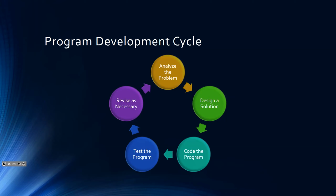So usually at the top, we analyze the problem, figure out what we've got, design a solution, code the program, test the program, and revise it, and then we analyze again. So think about Windows. Windows 8 came out somewhere in this cycle, right? As soon as Windows 8 came out, Microsoft and users started analyzing problems. They started getting complaints, people not liking the way things worked.